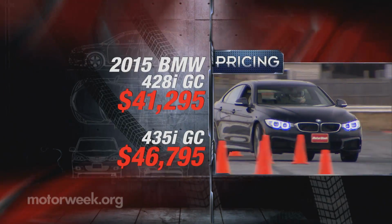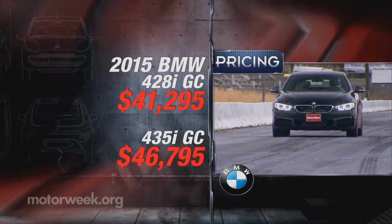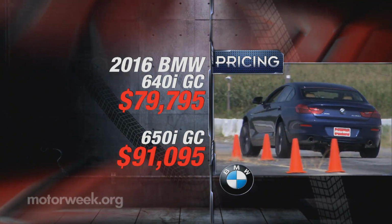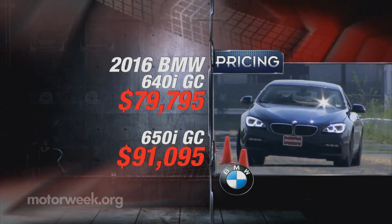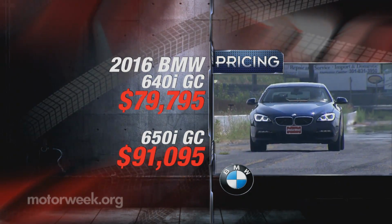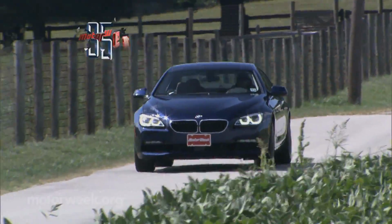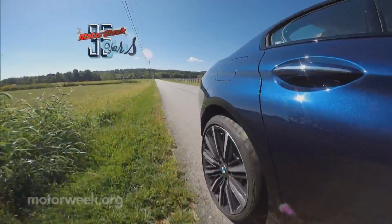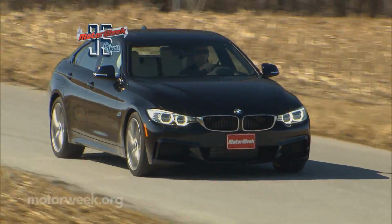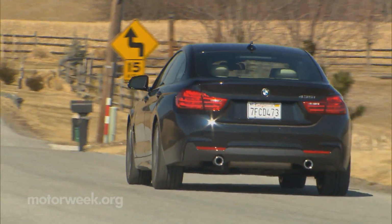As for pricing, a base 4 Series Gran Coupe goes for $41,295. The 6 Series GC starts at $79,795. Pricey, but for the most part, you do get a lot more than you're expecting. Not enough performance for you? Well, an M6 Gran Coupe is also available. But for one final puzzler, 4 Series M cars are, for now, limited to coupe and convertible.